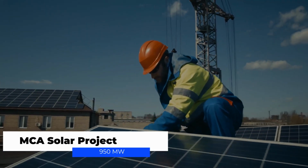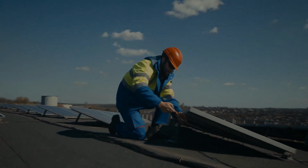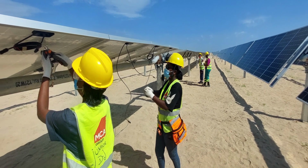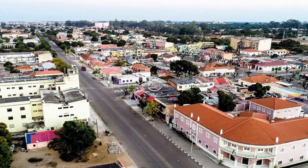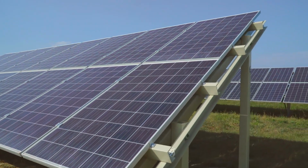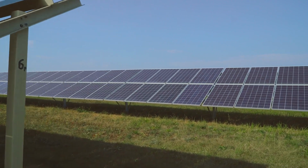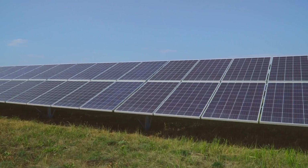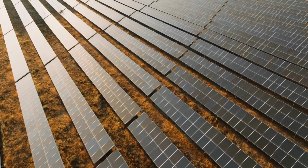MCA Solar Project 950 megawatt. MCA, a Portuguese organization established in 1998, has completed 2 photovoltaic parks in the Angolan provinces of Biopio and Boa-Farda. About 1.8 million people will receive the 285 megawatt power of installed capacity, which will provide green electricity. MCA oversaw the engineering, procurement, and construction (EPC) phase of the project's implementation and is a member of the international consortium in charge of its development.